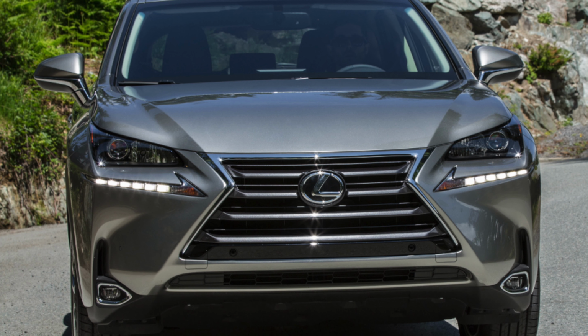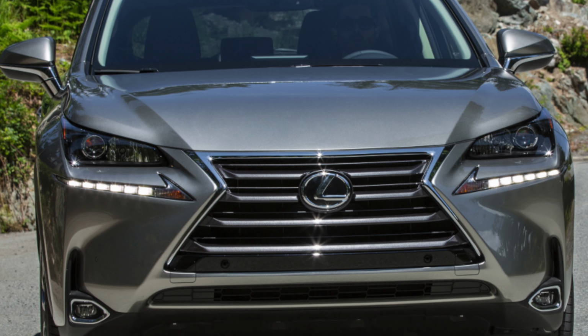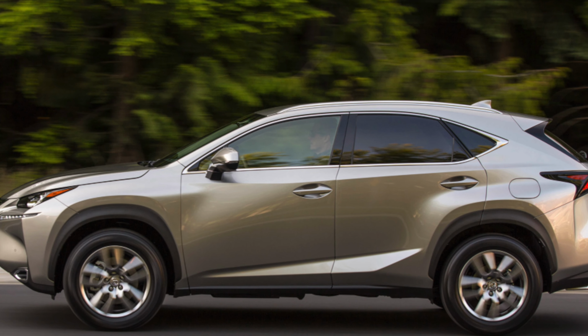The 2-liter crossover is combined exclusively with the CVT, and the turbo version is combined with the 6-speed automatic. There are cars with both full and front-wheel drive. In 2017, a restyled version of the crossover appeared on our market.